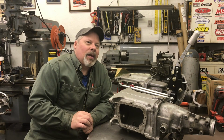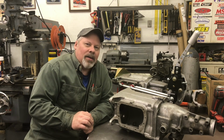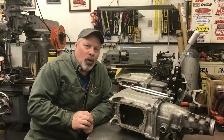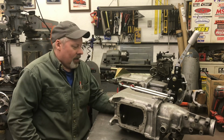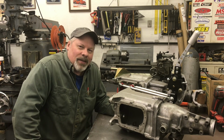So when we talk about higher or low gears, a high gear would be in a rear end ratio in the 2s. A low ratio would be in the 5s. So let that soak in a little bit and we'll move on to the next subject. I've talked too much already.